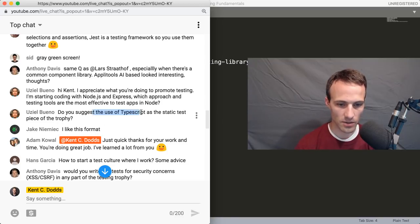Do you suggest use of TypeScript as the static test piece of the trophy? Yes, if that's what you want to use, then that's great. In the course, I show Flow, but no.